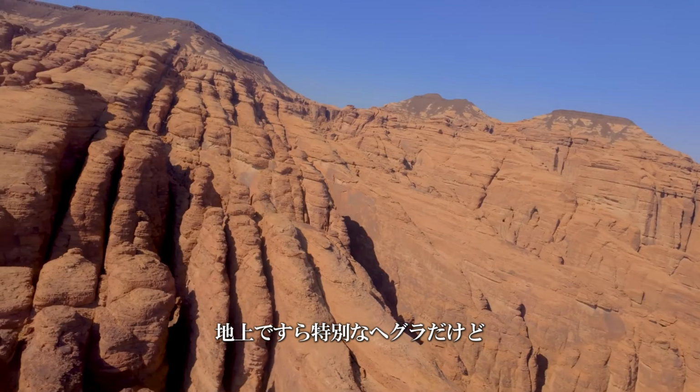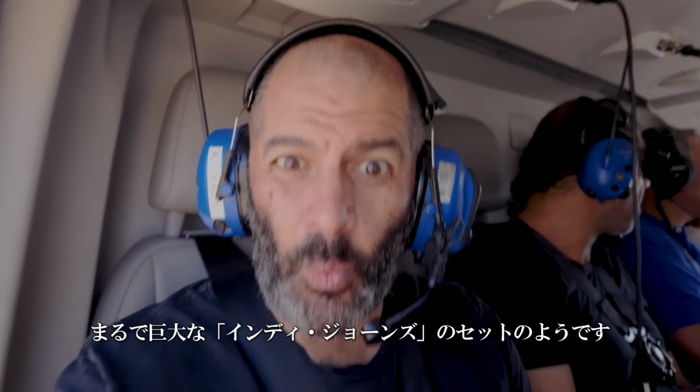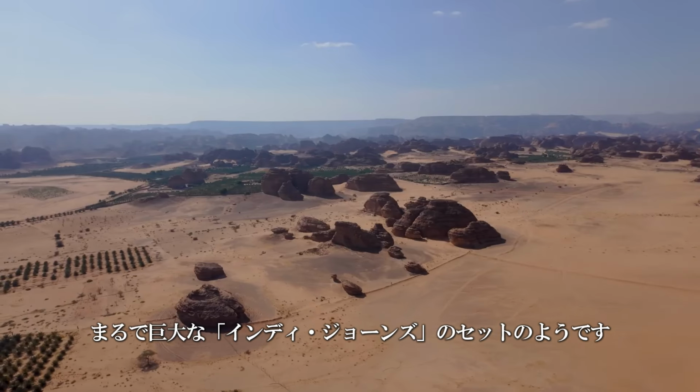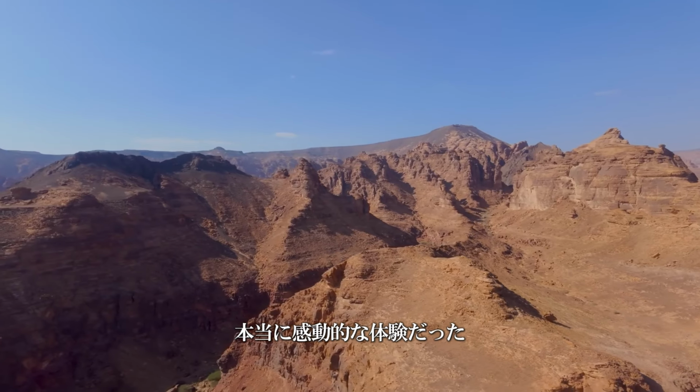Now, if Hegra at ground level is special, Hegra from above is sensational. Imagine one large Indiana Jones set and you'll get the idea. What a sensational experience that was.